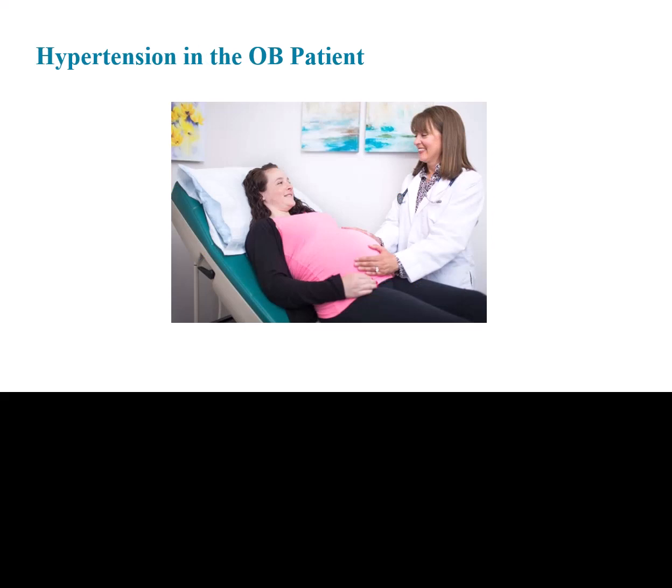When we're looking at our female patient, our OB patient, remember, blood volume will increase by as much as 50%, and your cardiac output will also increase by as much as 30%. So if your patient has pre-existing high blood pressure, now we've taken a bad situation and we've made it worse.